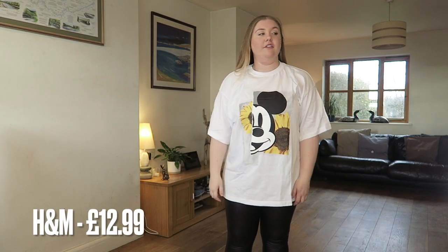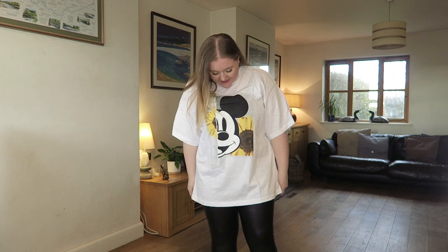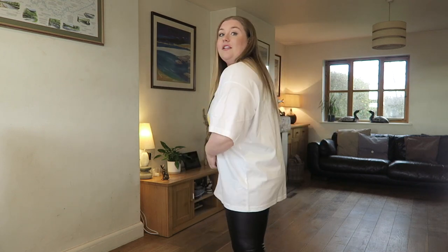Oh god. Oh no. No, no, no. Oh my god. What is this? Why is it so huge? Look at the arms. Look at the arms. Oh my god. Why is it so huge? I'm pretty sure this is oversized on the website, so fair dues, it's definitely oversized, but I don't think it's oversized in a good way.